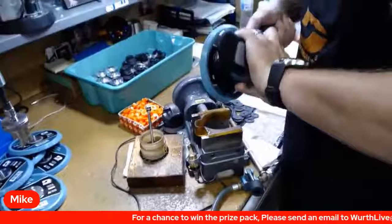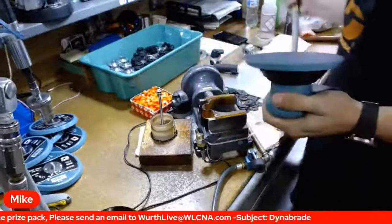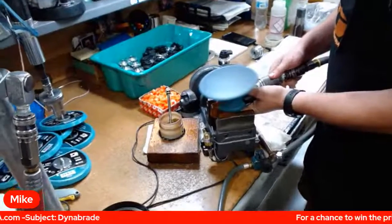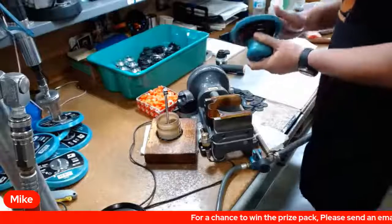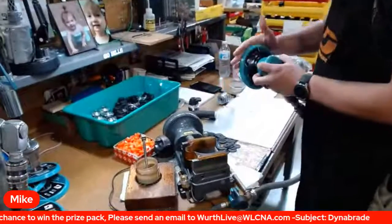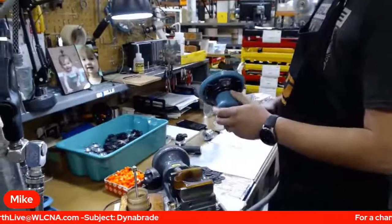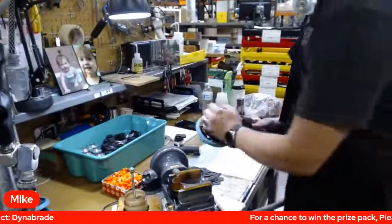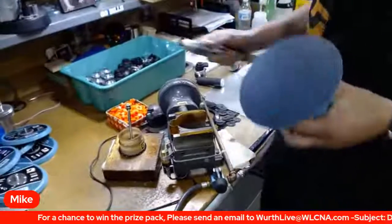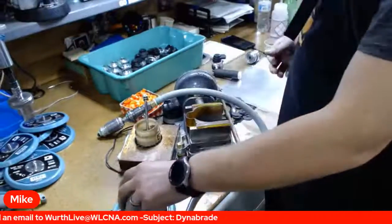Now we test every tool here. Our orbitals are rated at 12,000 RPM. So I'm going to plug it in, see how fast it goes. Right at 12,000, it's pretty good. Next, I'm going to test for any vibrations in the pad or anything in the motor. We also want to listen to the motor to hear if there's any whining or any rattling or anything around that could be wrong with it. This one's pretty good. We cap it and it's ready for packaging.